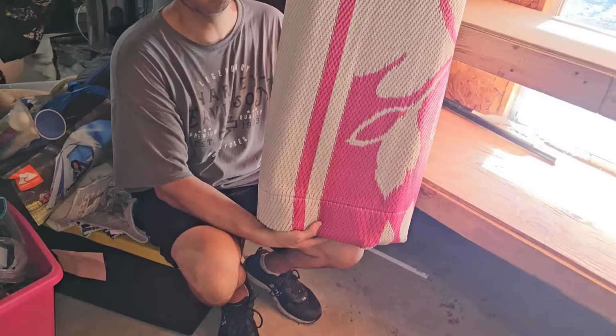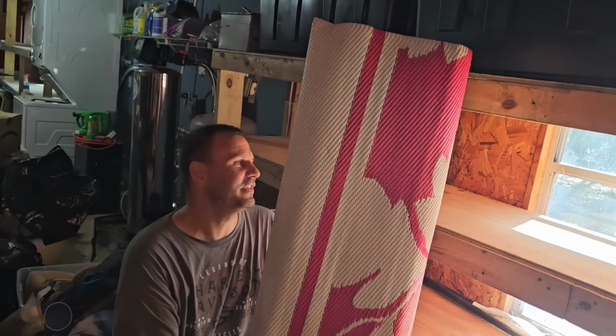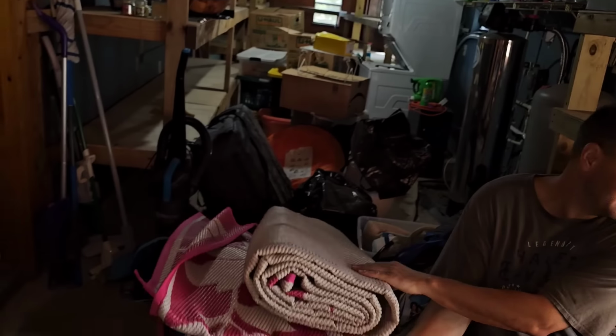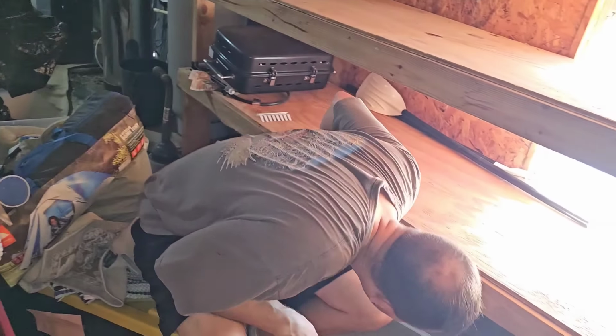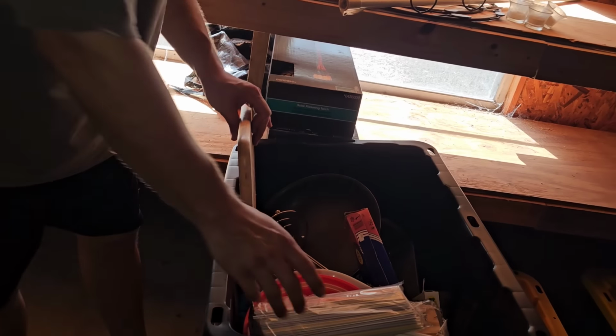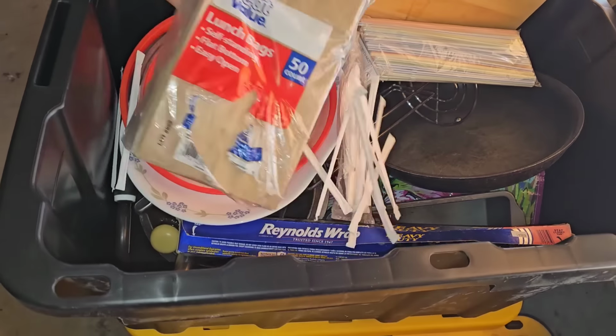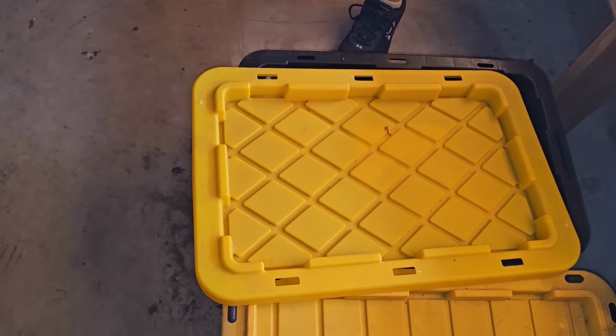This is brand new. What do you call this? The outdoor carpet? Yeah, for the outdoor camper. Those are always nice to have. In a storage unit as well. And paddles down there, too. Look at this. Straws, cookware, cutlery, paper bags. That can all go. We got to get that all out of here.